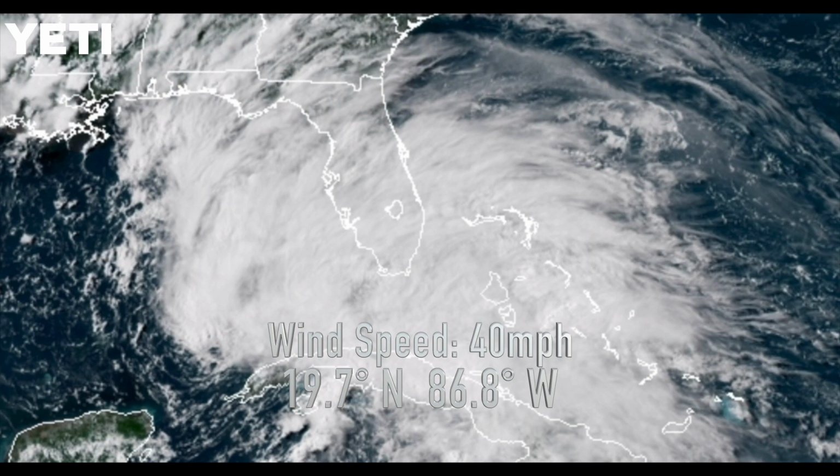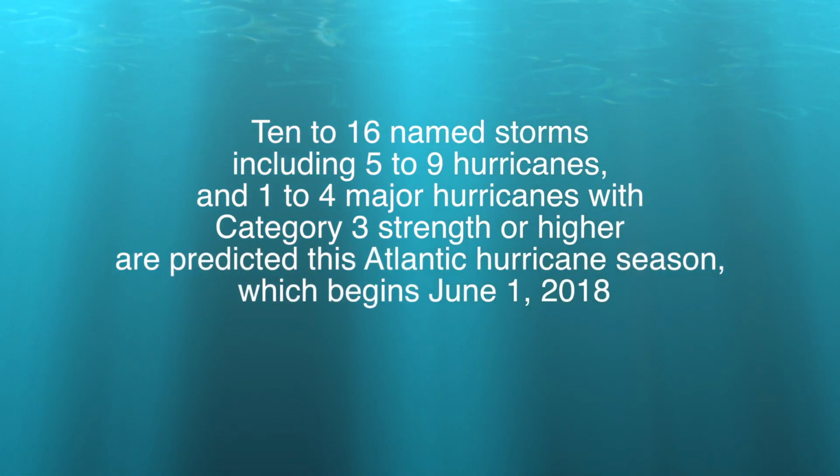Latest coordinates, 19.7 degrees north, 86.8 degrees west. Top winds right now are at 40 miles an hour. It's moving to the north-northeast at 6 miles an hour.